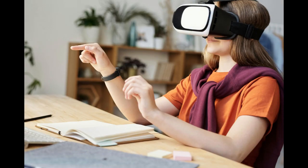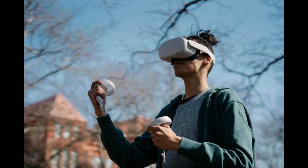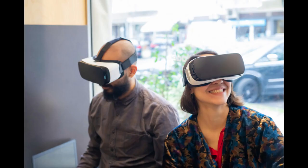3. Choose your niche. Determine your specific focus within the VR industry. Will you create VR content, develop VR hardware, provide VR services, or operate VR experiences? Choose a niche that aligns with your expertise and market demand.